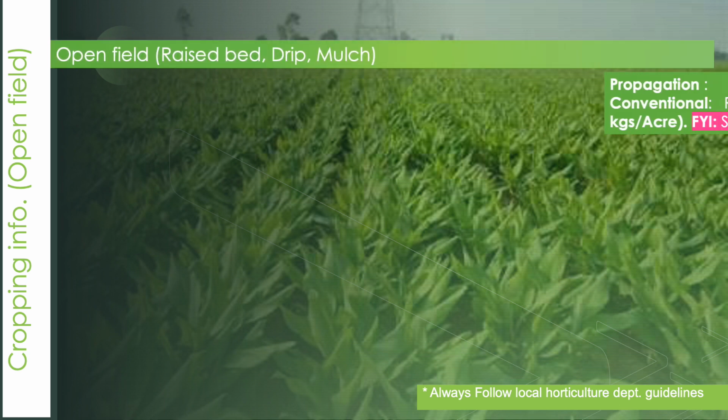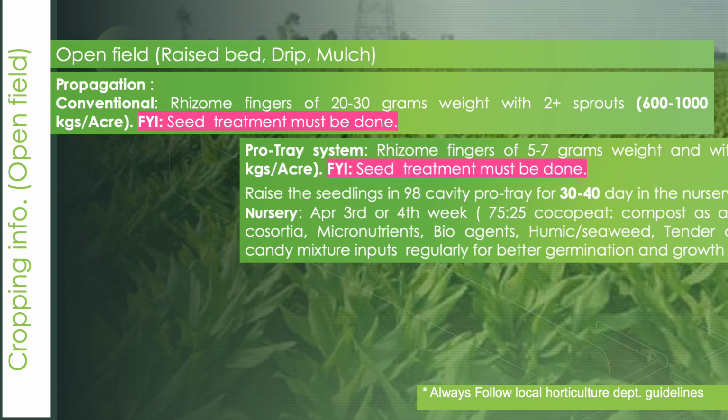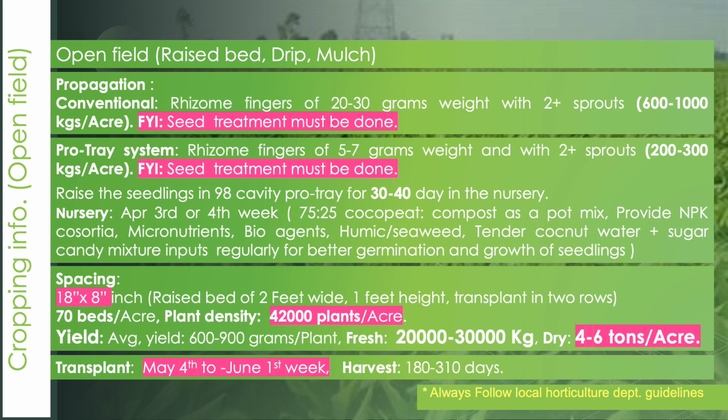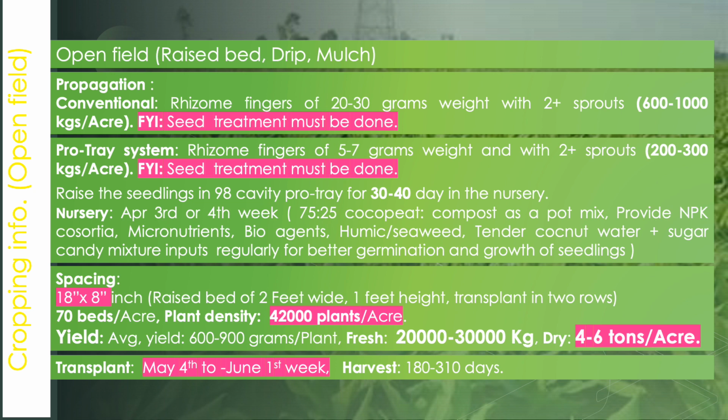Open field turmeric farming is a very common method of turmeric cultivation. In recent years, farmers are opting for a raised bed system in open field turmeric cultivation. The raised bed system always gives more yield and quality produce too. In the raised bed system, we can do turmeric farming in two ways: seed sowing method and pro-tray seedling transplantation method. In general, seed is nothing but a mother rhizome or rhizome finger.